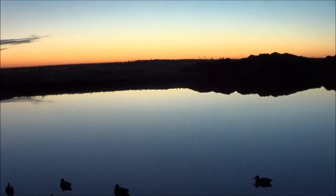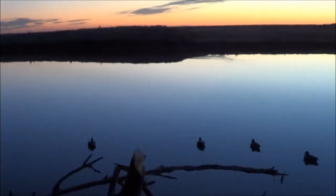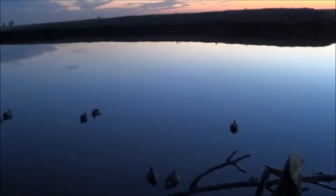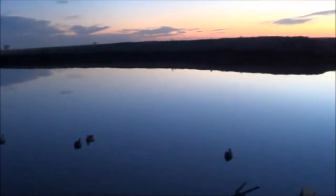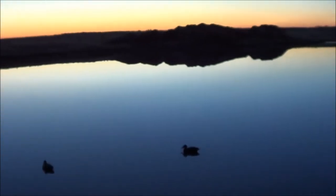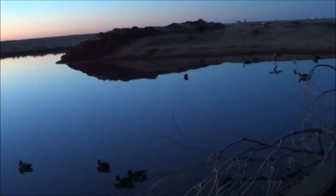Well, it's a beautiful morning. New Year's Day. Happy New Year to everybody. This is the warmest day we've had, which is why we're back out on the pond. No wind. Beautiful. The sun's not up yet. A lot of folks are in bed hungover right now. The amateurs.